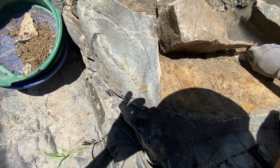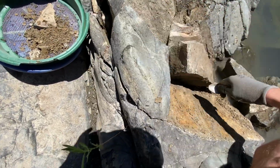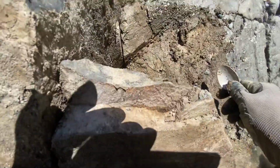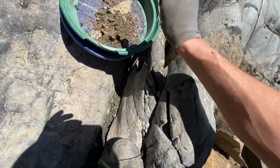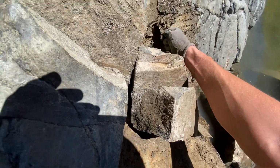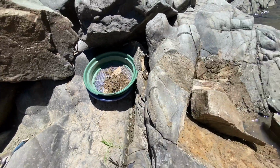This looks like some really good material. Man, cannot wait to pan this out. And I didn't even get to that yet. That's just thick layers right there. Look, that's just all dirt, clay material. That's nice. All right, well, once I'm done panning this out, I'm gonna update everyone and see what I got.